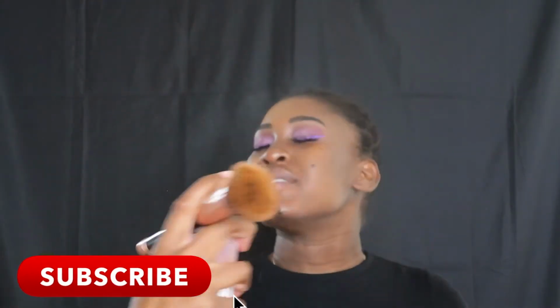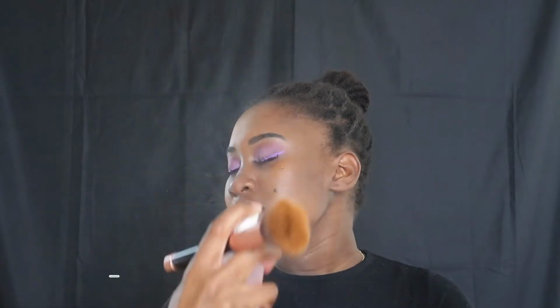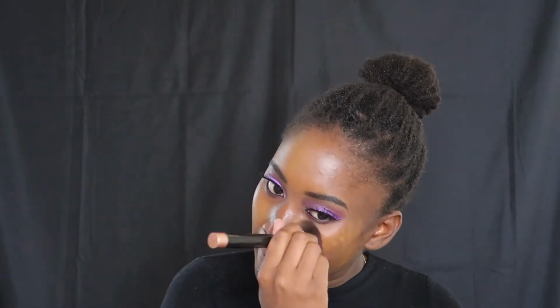It's a little bit dry. I'm gonna go in with my Mario Badescu and just spritz that a little bit on my face, just so that the foundation applies a little bit smoother than it is right now. Okay, so that's looking very lovely.